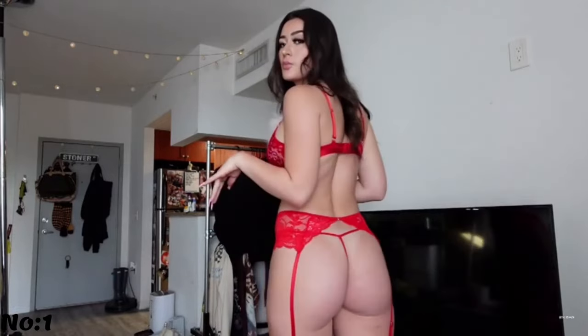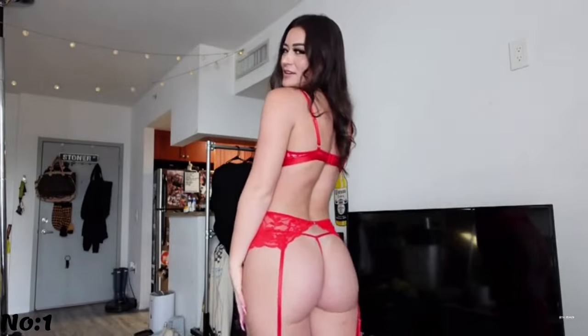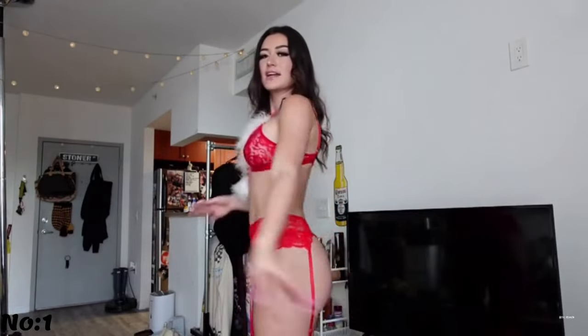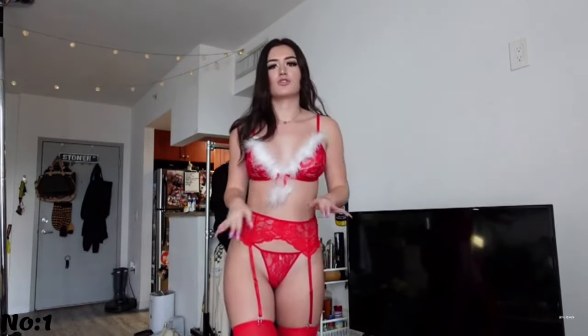G-string is super cute and very comfortable. Oh my god, this set is it. I know y'all don't like this. And then I was able to attach all of these straps to my stockings, and it has like a little belt, but if you don't want to wear stockings, you just want to wear the bottom and the top piece, that's totally fine too. Obviously it's super comfortable and I love the fur.